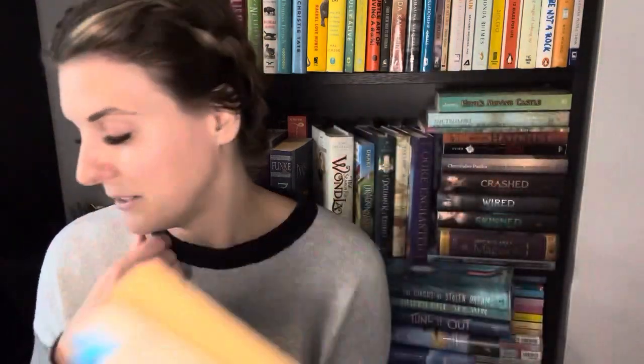And for those of you guys that don't know, Jacqueline Wilson is a UK author, so all of her books, from what I've seen so far, take place in the UK, which I really, really love. So yeah, these should be really cute. I'm really excited to read these. Some of them are kind of thick, but because they're middle grade and some of them, or most of them, have illustrations of some kind in them, I think I'll be able to get through them pretty quickly.